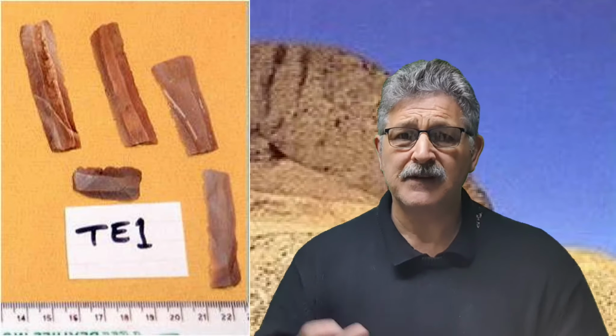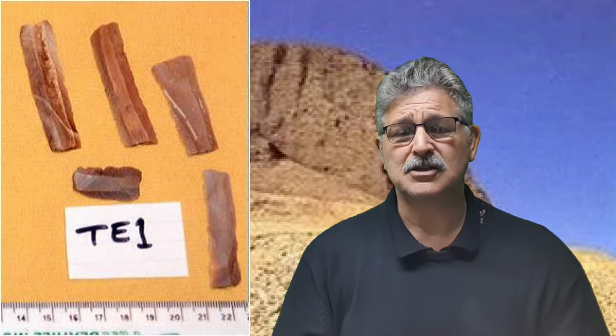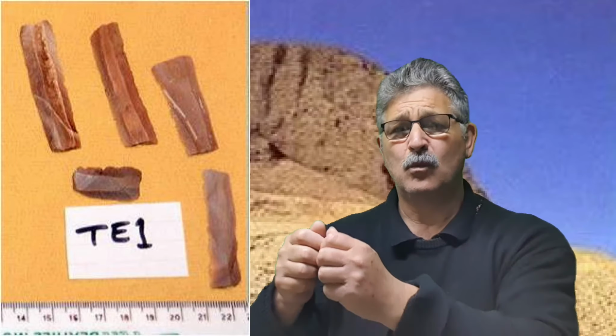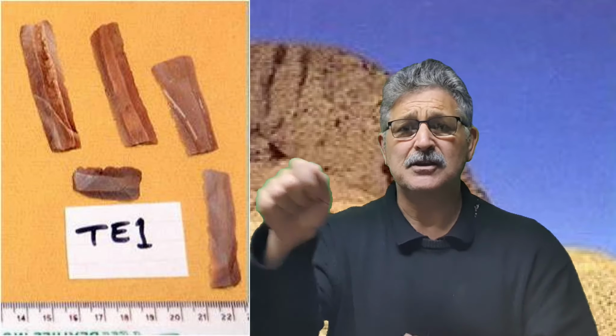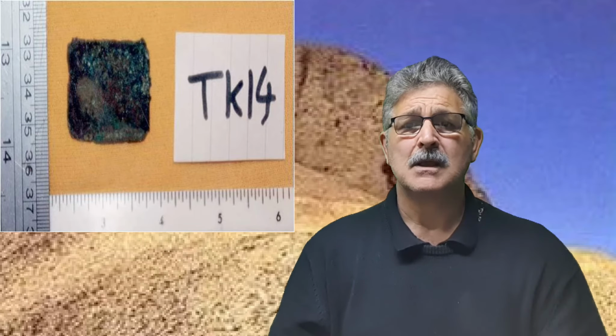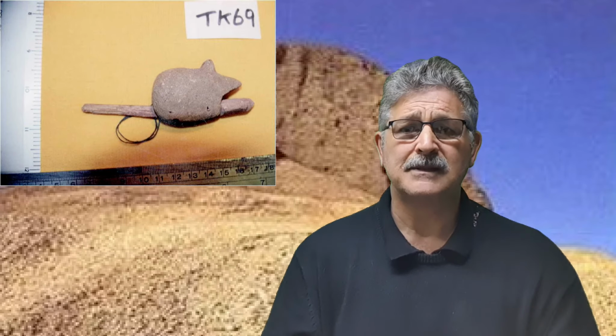But the local population are still using flints as a sharp cutting edge, and they're mounted on wooden sickles, etc., or they're used as scrapers directly. So these objects that you can see came from the pyramid town of Kahun.